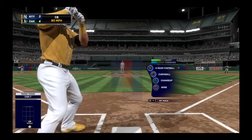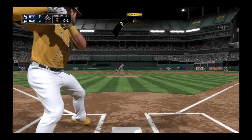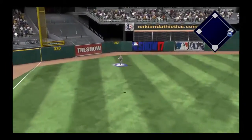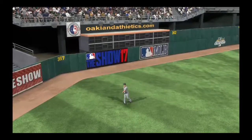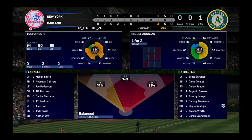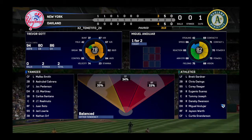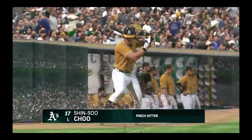Breaking ball that's cut on and missed for the first strike. Into the windup. Here comes the 0-1. Pulled high in the air out to left field. Peterson has a read on it. 1 down. Ready for another chance. Number 67 comes in 1.